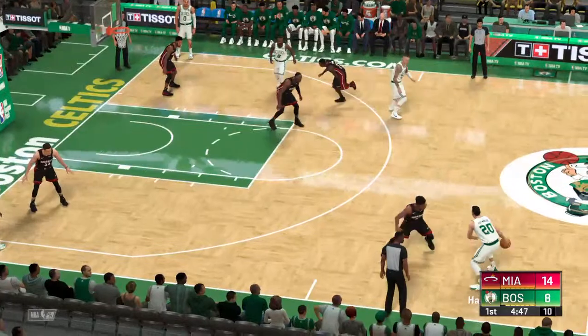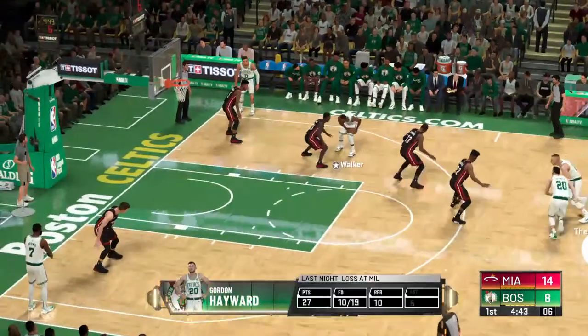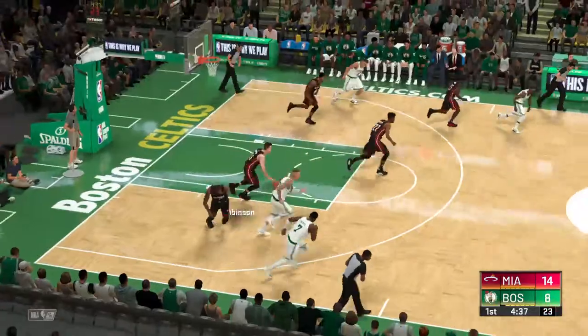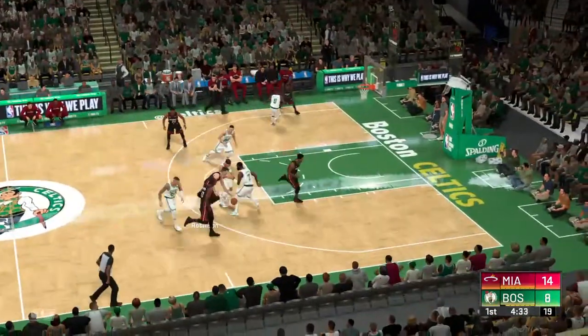Now Hayward. He had a 27-point outing in their last game against the Bucks in Milwaukee. And let's not forget about the assists. This guy as a playmaker was a driving force for that offense. This guy has not been a factor at all in this quarter, and it has hurt the team.